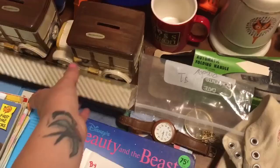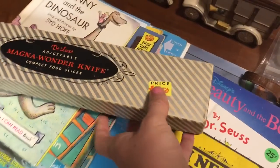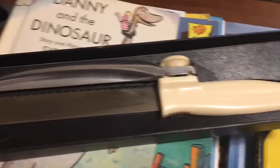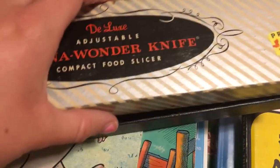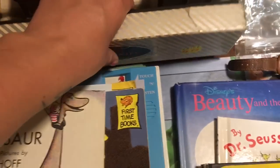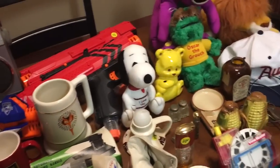And I also got this one other thing from this yard sale, and this cost me $2.50, not $3.50. The lady went down. It's the Magna Wonder knife, and it's just this vintage knife and slicer thingamabob. Anyway, I looked this up, and it was going for around the $20 mark, so I figured $2.50 is worth a go. Make a little bit of money back on that.